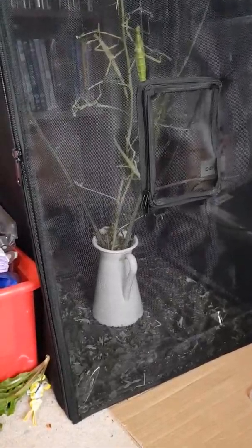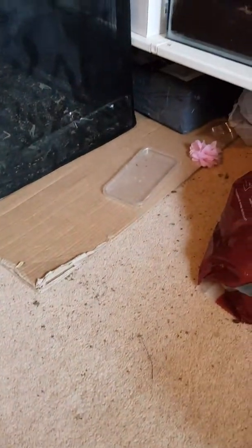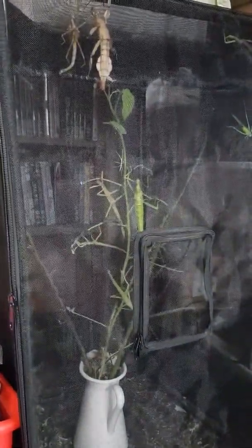Right, you'll have to excuse the mess. We are in the middle of a big tidy up and my kids have just left everything. This is my big stick insect enclosure. So I've got my Diapherodes in here. I also have katydids and giant pricklies.